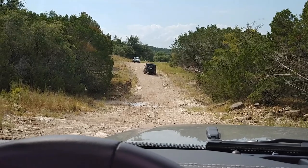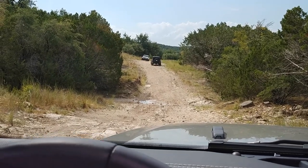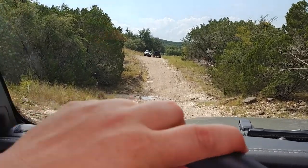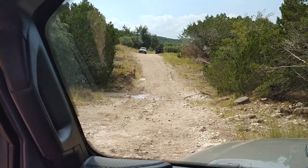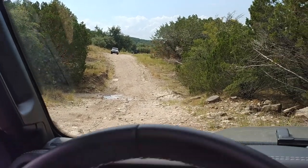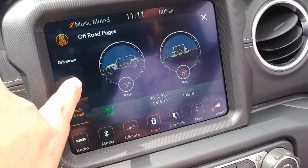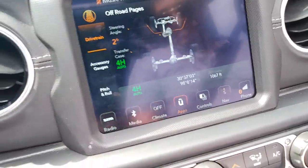We'll let him go. There's no reason why I should take double space. Plus, we get to watch the guy go up the hill. That's the first Gladiator I've seen out here. Let's watch that. By the way, here's our pitch and roll. Derek, you haven't been very good on this lately. All right, we're all on the green, sir. Yeah, there we go. So, let's watch that.